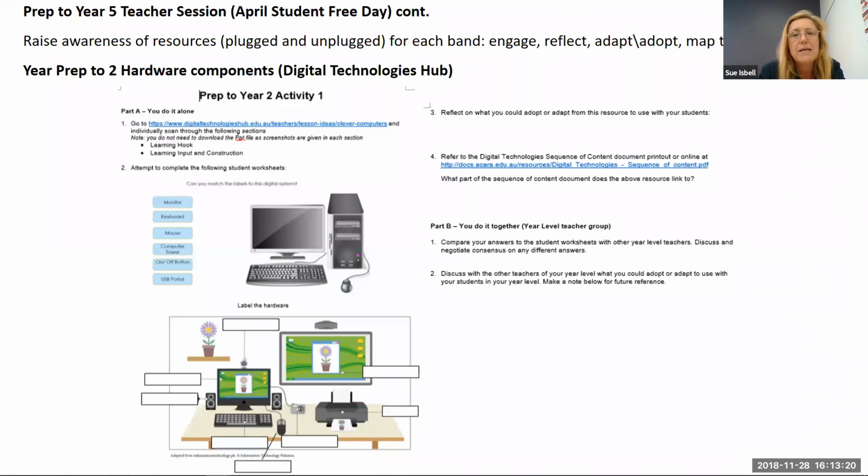So the approach I always take is get people to engage with things, get them to reflect, to think about what they can adapt or adopt, and map it to the curriculum and build it into their planning.